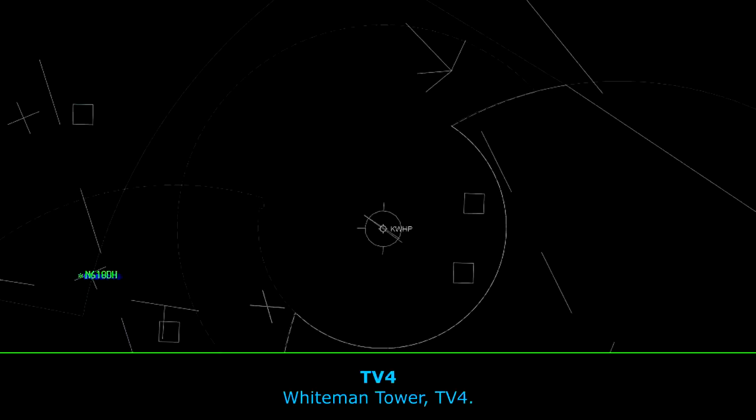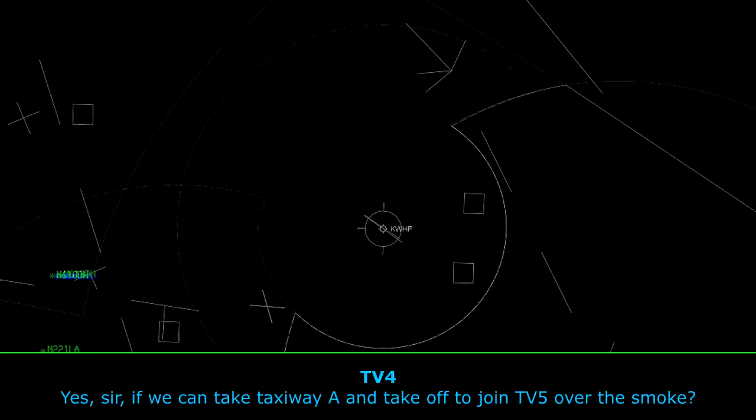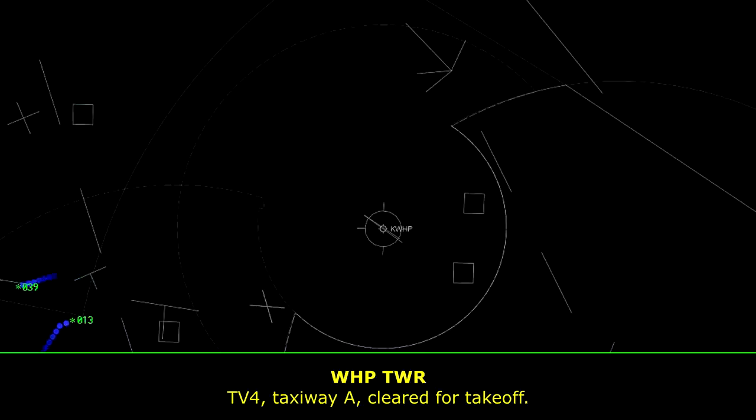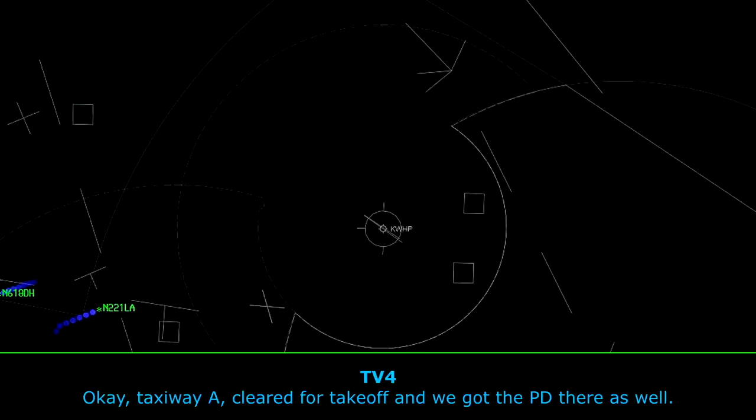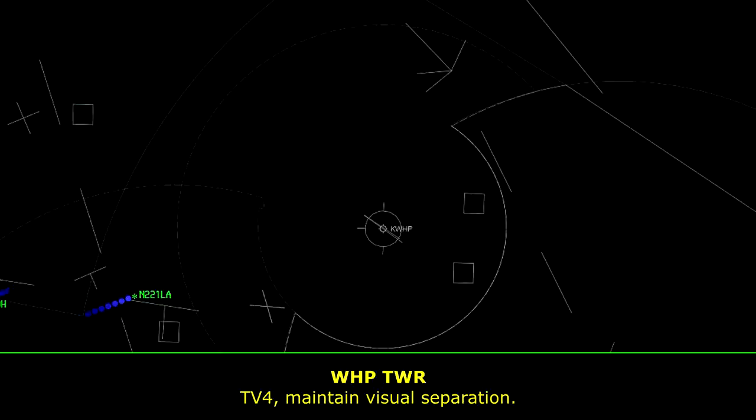Whiteman Tower, TV4. TV4, Whiteman Tower. Yes, sir, if we could now use Taxiway Alpha and take off the joint TV5 over the phone. TV4, Taxiway Alpha cleared for takeoff. Okay, Taxiway Alpha cleared for takeoff. And we got the TD there as well. Before maintaining the separation. Wilco, thanks, sir.